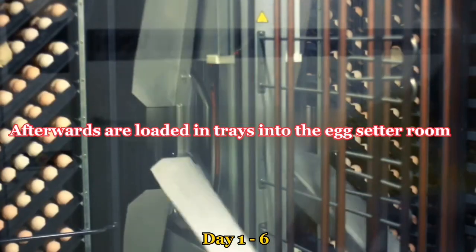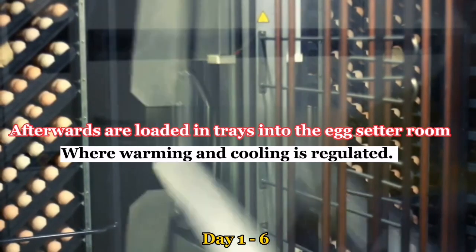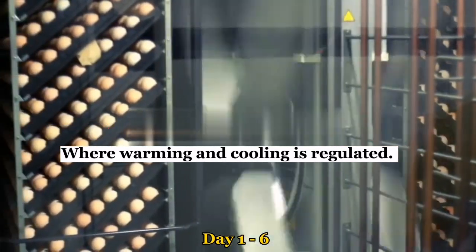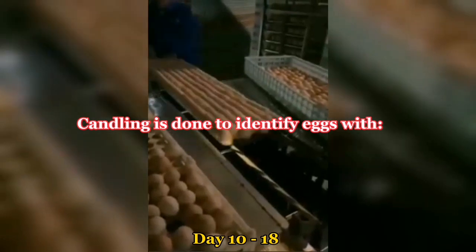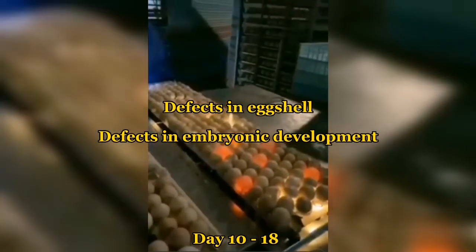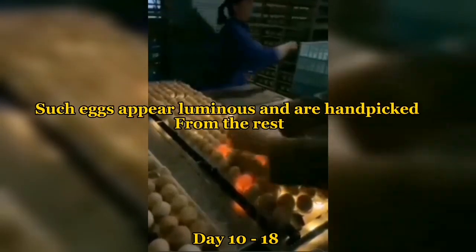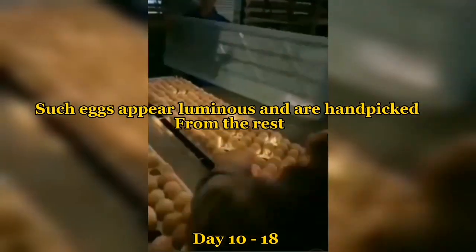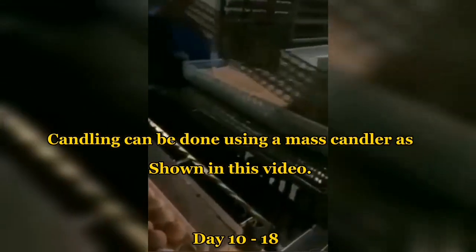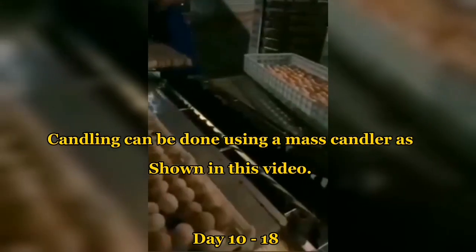Afterwards, they are loaded in trays into the egg setter room, where warming and cooling is regulated. Candling is done to identify eggs with defects in eggshell and defects in embryonic development. Such eggs appear luminous and are hand-picked from the rest. Candling can be done using a mass candler, as shown in this video.